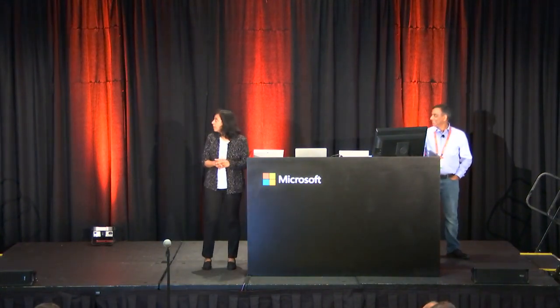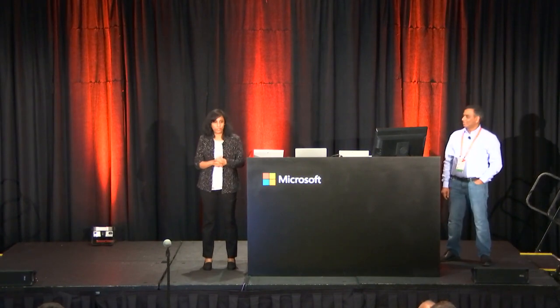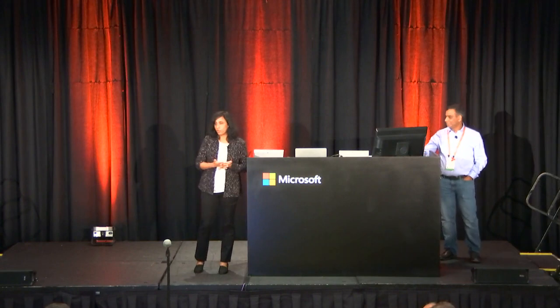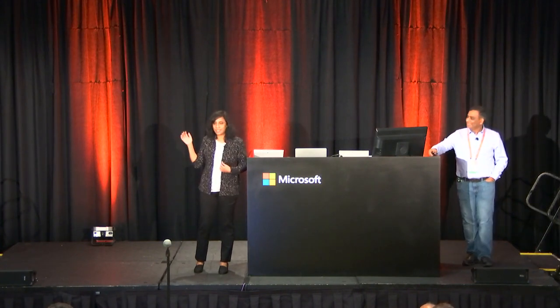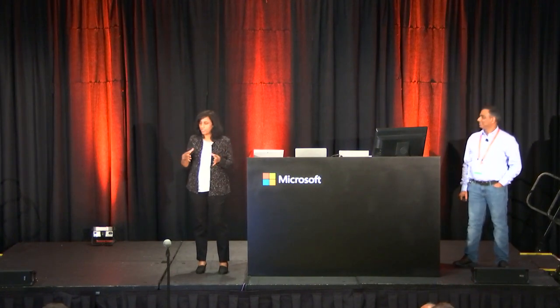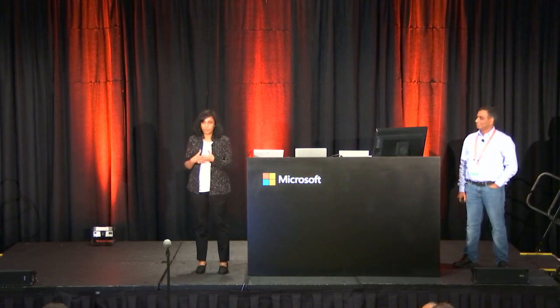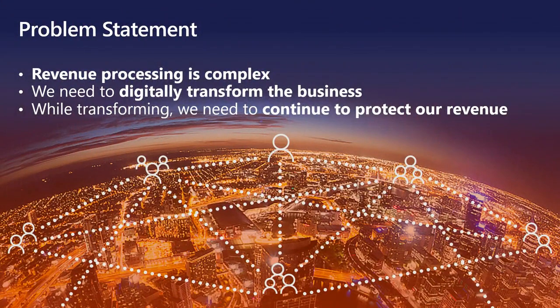So where I'm going to start with is in our automation journey, what we tackled was digitization of revenue processing. I'm sure everyone in this room will agree with me that revenue processing is complex, it's critical to every enterprise. But lots of applications, lots of services, and processes need to come together and make sure revenue is recognized, right? At Microsoft, what makes it even more complex is we sell our products and services through multiple channels, and especially through our partner ecosystem.